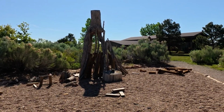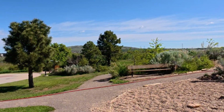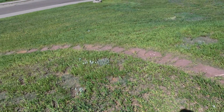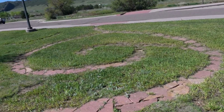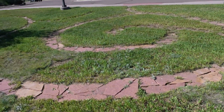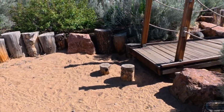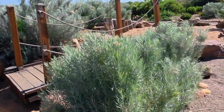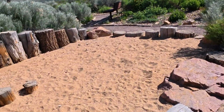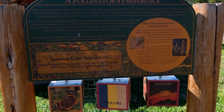I made it up to the visitor center, and it is quite beautiful up here. In fact, there's a nice little interesting path here. I don't think I'm going to walk that. I'll stick to this one. I'm assuming this is some sort of a play or learning area, or, well, most likely both. Definitely some sort of learning area.